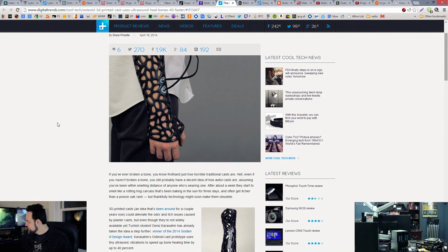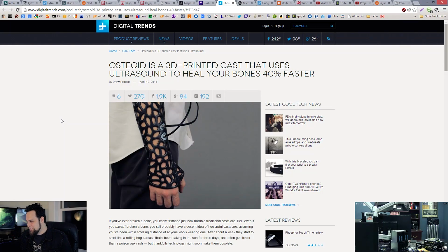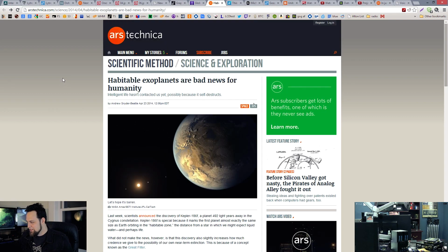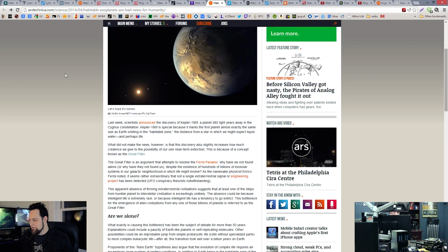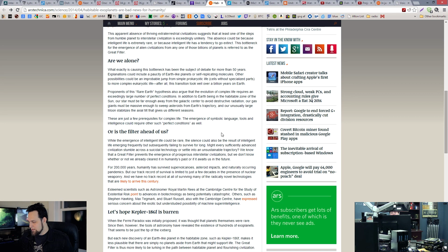So the article, this is the most inflammatory article headline ever. They're talking about the 3D printed cast? No. Habitable exoplanets are bad news for humanity. Oh, yeah. I opened that up a second ago, and I didn't think I wanted to talk about this. It's so silly. Well, because it's far-fetched, but it's fun. It's a clickbait headline if ever there was one. Who would be that moronic? I clicked on it just to scold them. Come on, this is Ars Technica. What the hell, guys?